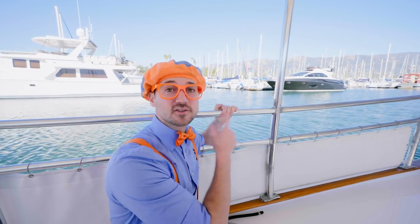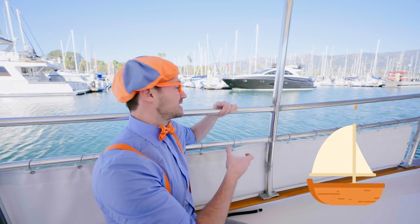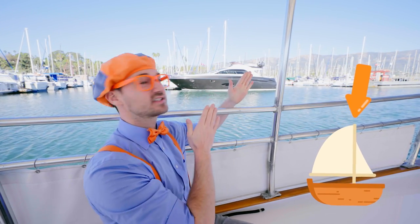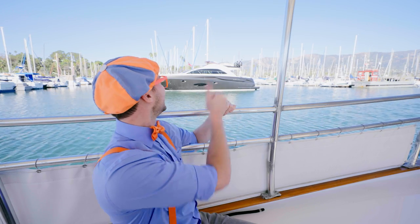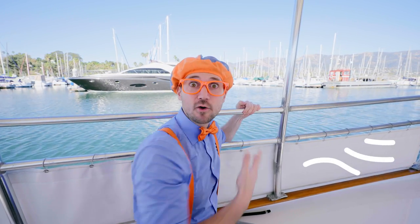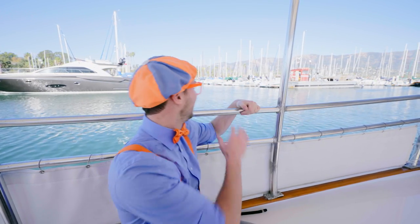Whoa, do you see all those sailboats? You can tell they're sailboats because the big mast in the center goes way high and that's what holds the sails. Whoa, cool! Sailboats are really cool because they're powered by the wind. They don't even need an engine or a motor or nothing.